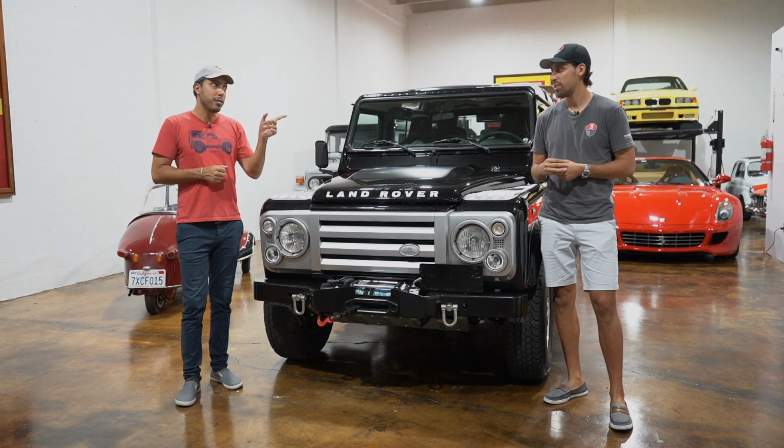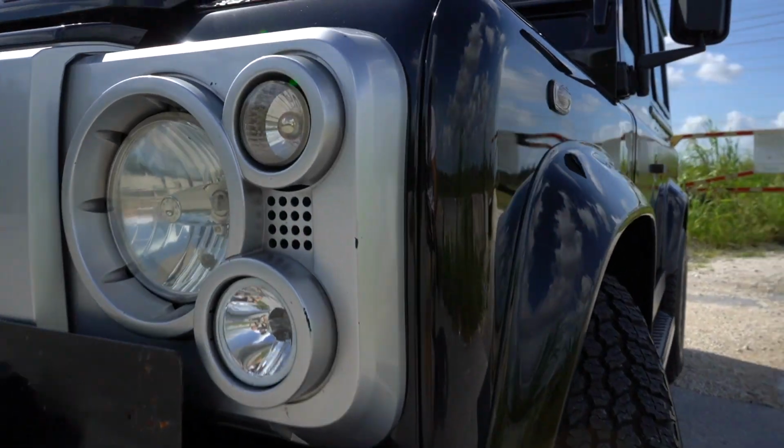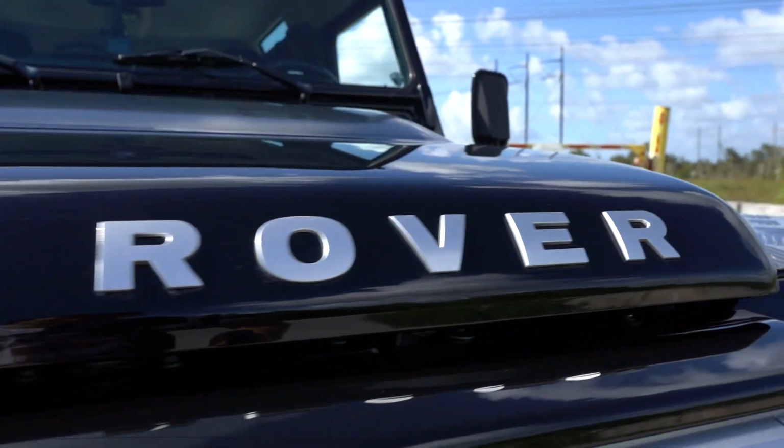Yeah, but we've got to be careful with that diesel. I went to fuel up and I almost put gas in it, so we're not used to it here in the United States. A pretty bad mistake.